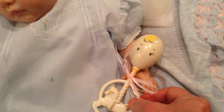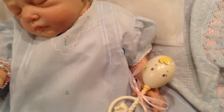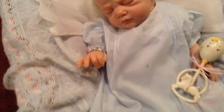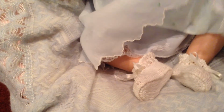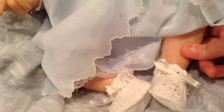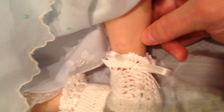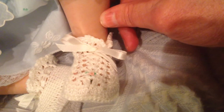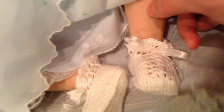So since we were doing the vintage theme today, I got that out and decided to put that with Miss Lillybeth. But I wanted to show you this. This is something that is a treasure to me. The lady that I worked with, this was also a gift at that baby shower from her. She did not have children of her own, yet she loved babies and baby things, and she gave me these beautiful little hand crocheted booties, and they have a little rosebud on top.